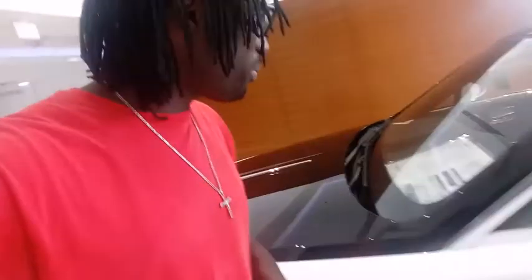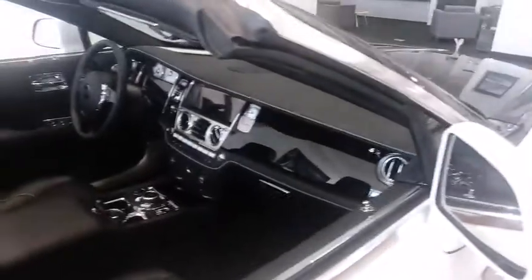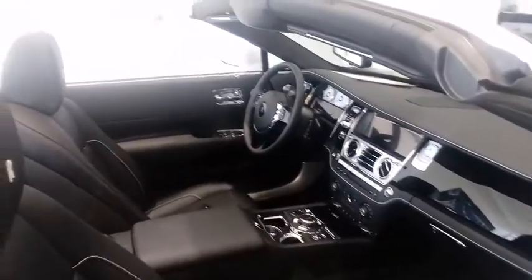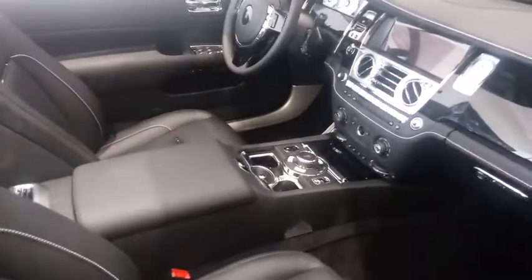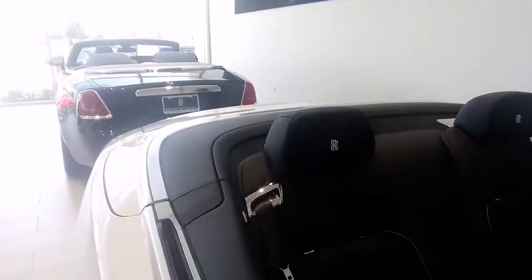Oh man, we got a 2019 Rolls-Royce Dawn. Who got it first? Oh, she got it first on the car with you, man. Oh man, that's hard. And also look at the interior. Look at the steering wheel, man. Also love the seat selection and choice. I love how they went about that as well. That is very nice. They took their time.